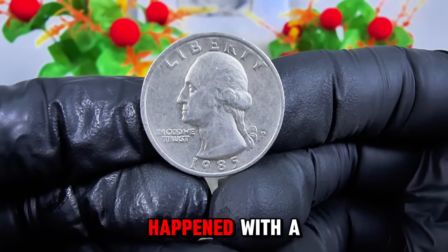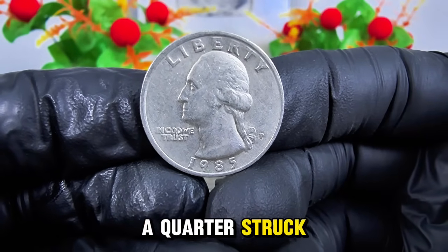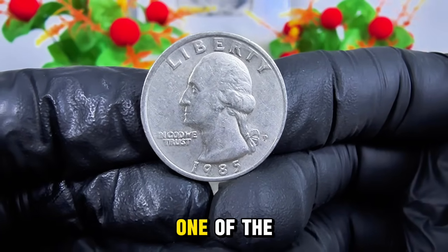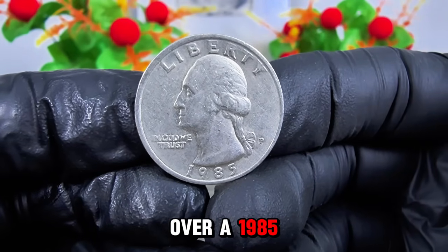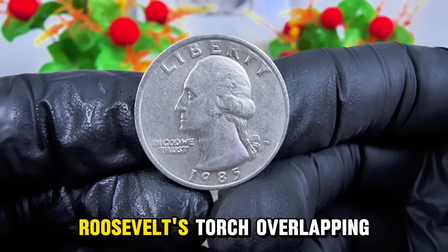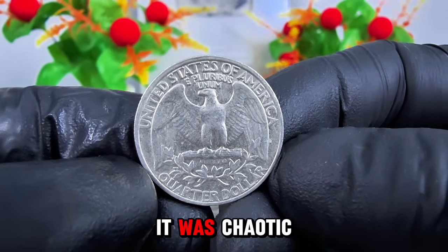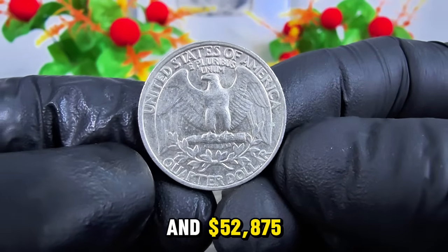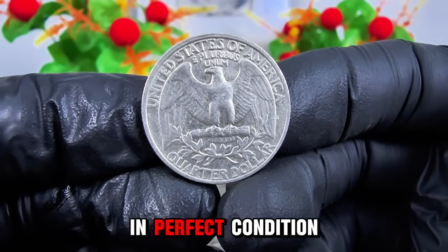That's exactly what happened with a 1985 P double denomination error, a quarter struck on top of a previously struck dime. That's not a joke. One of the most famous error coins of the decade was a 1985 P quarter struck directly over a 1985 P dime. You could clearly see the designs of both coins, Roosevelt's torch overlapping the eagle's wings, letters colliding in an accidental mashup. It was chaotic, it was beautiful, and it sold for a staggering $52,875. And get this, it wasn't even in perfect condition.